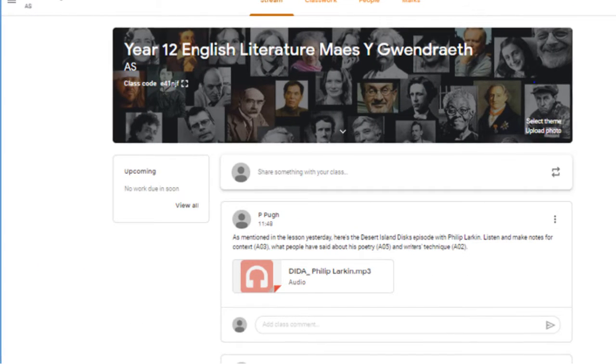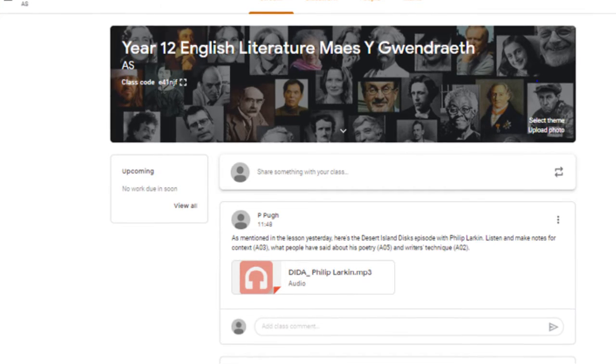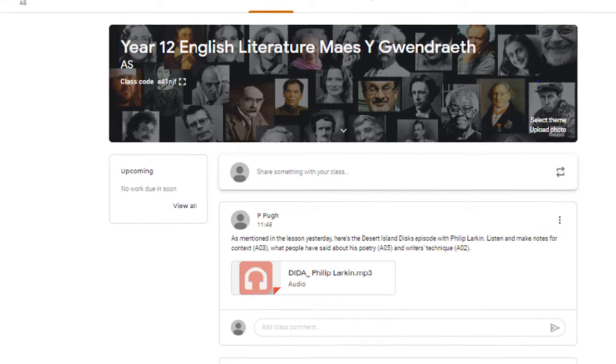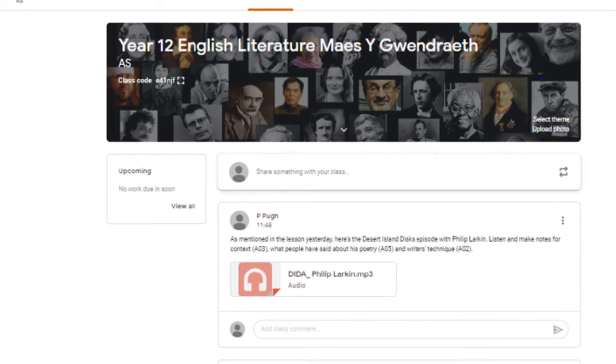You will be taught by 3 different teachers in 8 lessons a fortnight. Google Classrooms are used to organise, communicate and share resources.